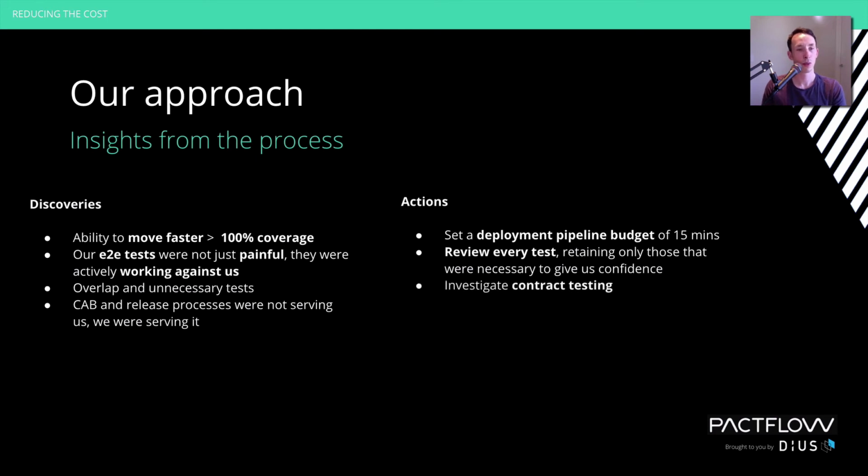The next thing we noticed was that there was a lot of overlap between our forms of testing, and this was just resulting in extra work that we didn't need to do. And so the action there was just deleting tests that we didn't need and rebalancing the tests where the gaps existed.